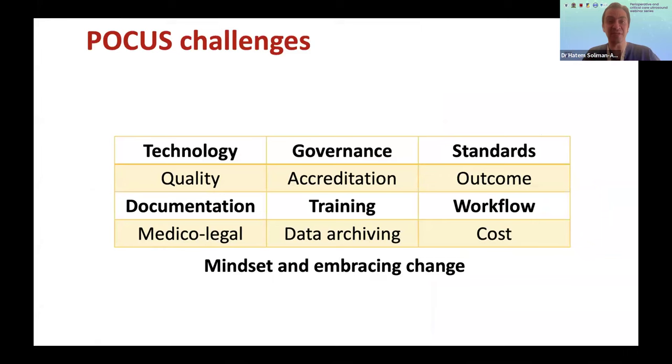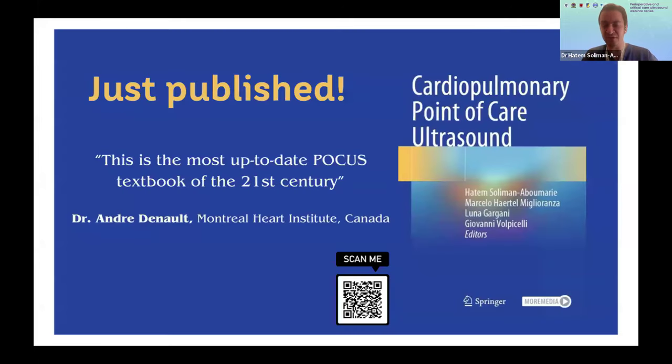And finally, point of care ultrasound is not without challenges. There are many challenges, including technology, governance, quality standards, accreditation, documentation, training. But I'm very optimistic, as all of you are optimistic about it, because we are now seeing a broader interest in point of care ultrasound and wider availability of accreditation and training programs, which enable us to conquer the biggest challenge, which is, in my perspective, the culture change and embracing the new era of bedside point of care ultrasound.